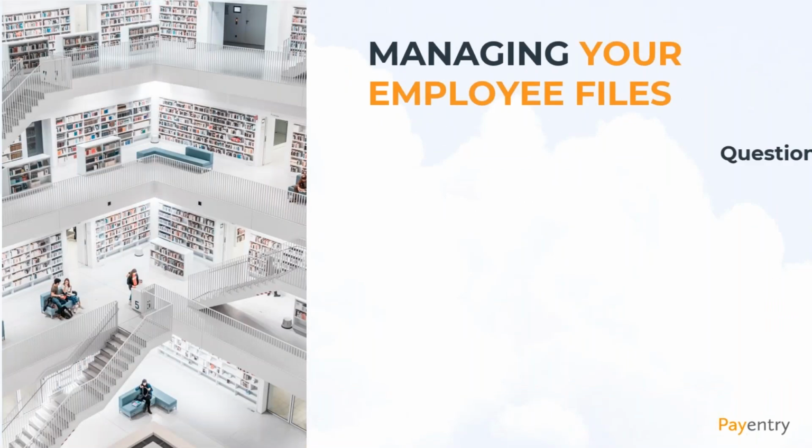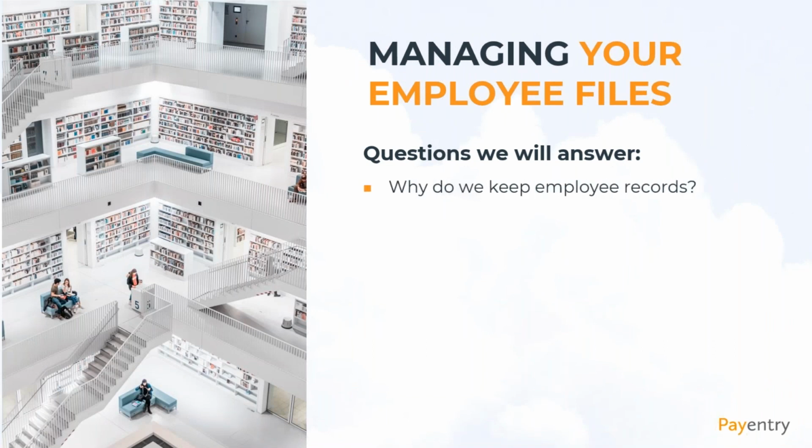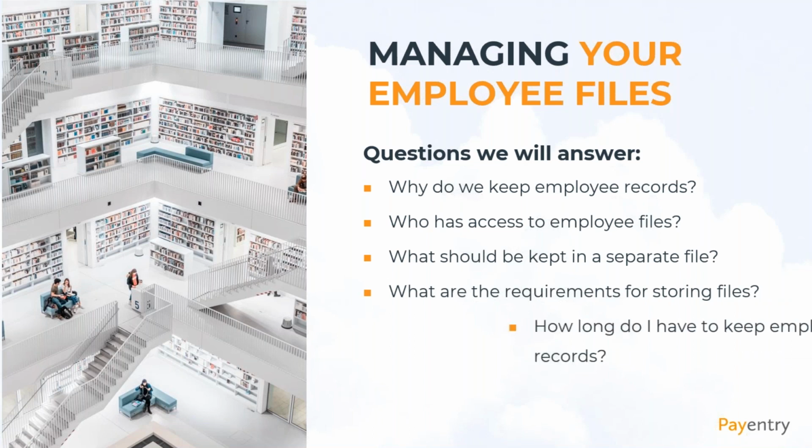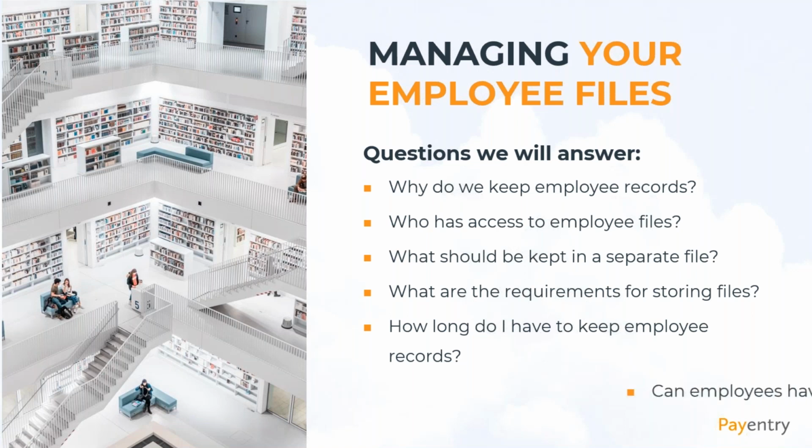Okay, let's talk about managing your employee files. The questions we're going to answer today are: why do we keep employee records? It's not because we like to have stacks of documents around us, I know that. Who has access to employee files, legally, basically? What should be kept in a separate file outside of the personnel file? What are the requirements for storing files? How long do I have to keep employee records, which is key here today? And can employees have access to their files? So I'm going to answer all of these questions today.